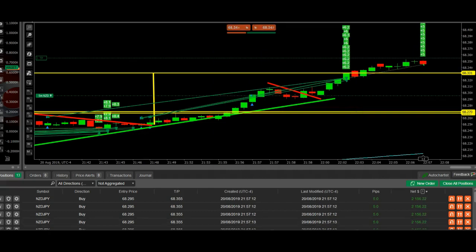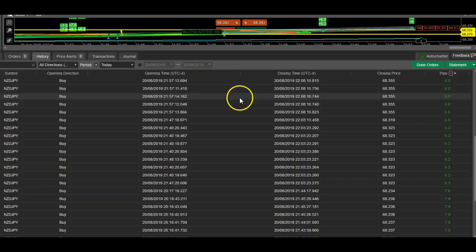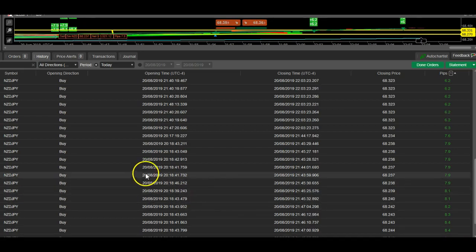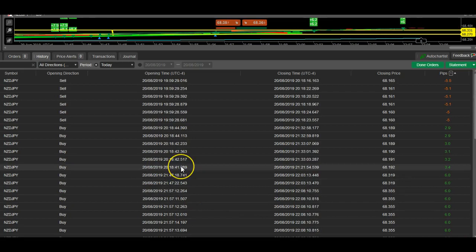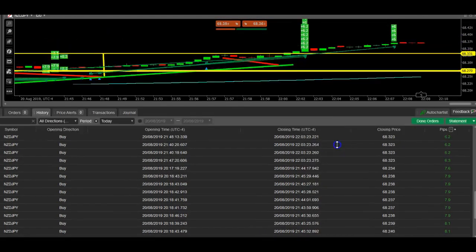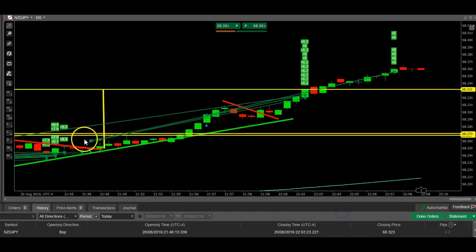And we'll go ahead and show you what's going on here. Yeah, guys, here we go. Whoa. Making money. So $102,030.76. Okay. Lots of yen, right? Lots of Kiwi yen. And this thing is rocketing like nobody's business. Look at that, right?